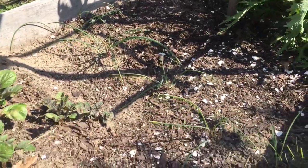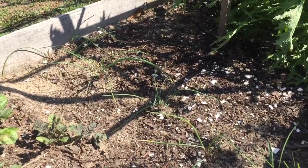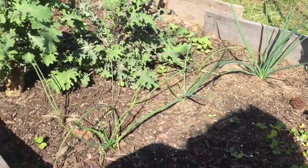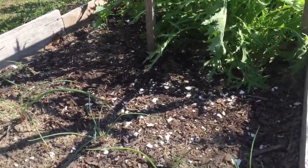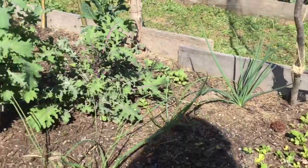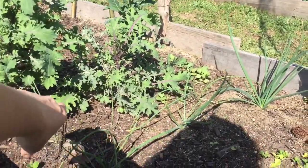These are my, not chives, shallots. These are some of my shallots. Yeah, I have some more over here which have done better. It's a mix. These I think are mostly Dutch red, and these ones over here are mostly French gray, though there's some extra ones in the back that got transplanted.